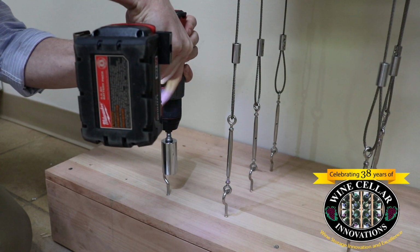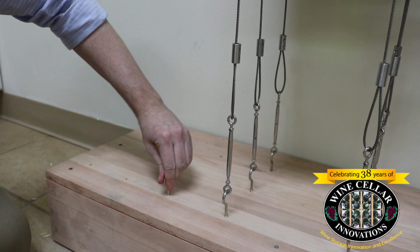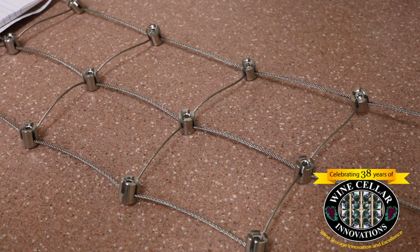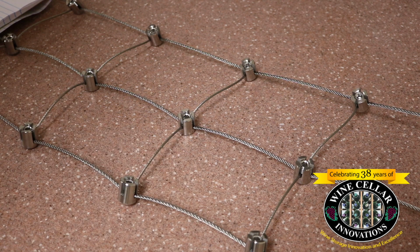Repeat that step for every hole in both the soffit and base so that you have all of your hooks in. Our next component is the net. The net will come pre-assembled for ease of installation. This is where the fact that we put it together in the factory really comes in handy. All you have to do is hang it across the top hooks that you've already installed and you're most of the way there.